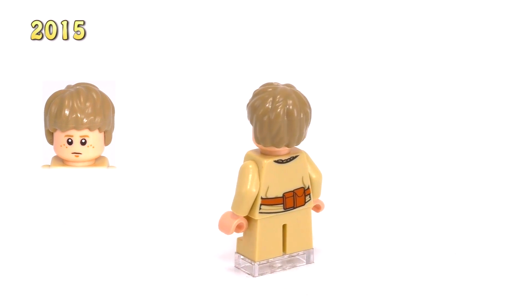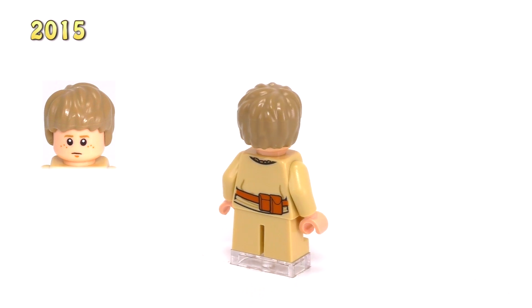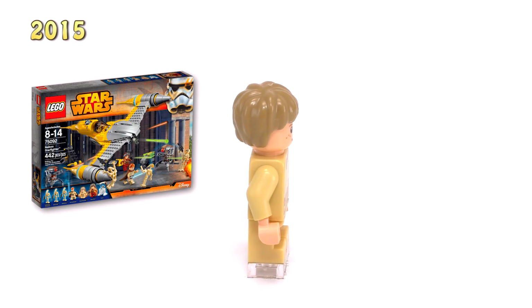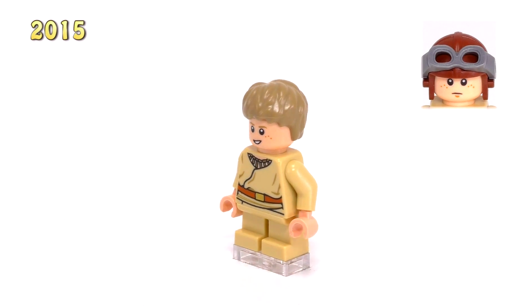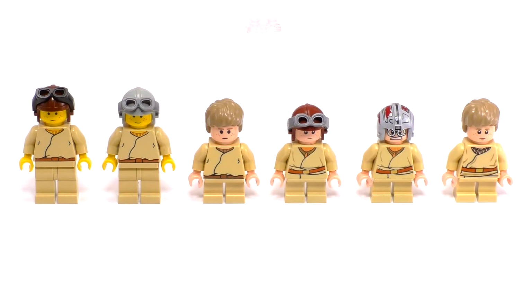And technically he was released another time in 2015 in the set Naboo Starfighter 75092, but the only difference here is that he came with a hairpiece and a helmet piece. So that's it for our child Anakins from episode 1.